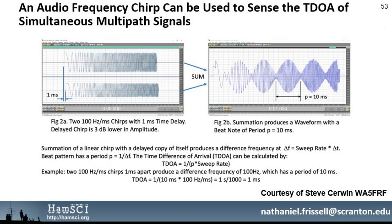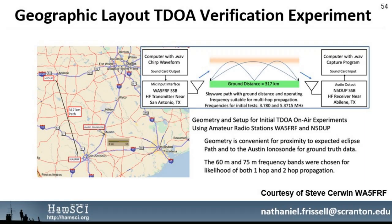And if you were to use a chirp waveform, up here is an audio chirp waveform at 100 hertz per millisecond on top, and on the bottom is the same waveform, 3 dB down, delayed by 1 millisecond. With that 1 millisecond delay, if you add those 2 up, the receiver would see a pattern like this, and you're going to get a beat frequency of 10 milliseconds. You can take that beat frequency and the sweep rate and other information, and you can calculate the time difference of arrival for the multipath.